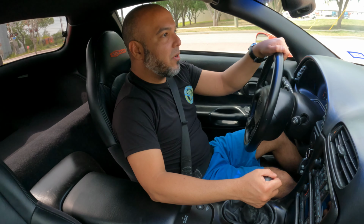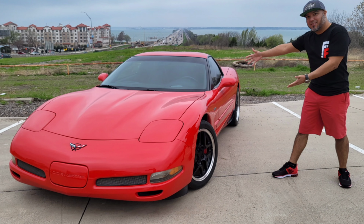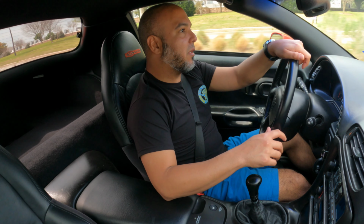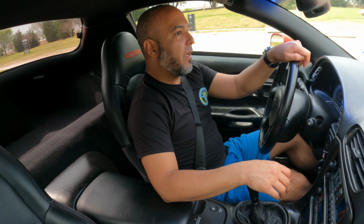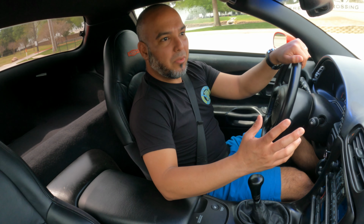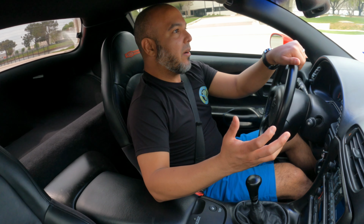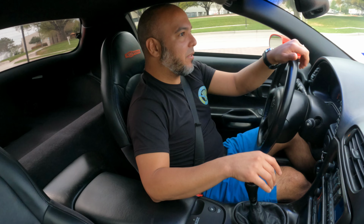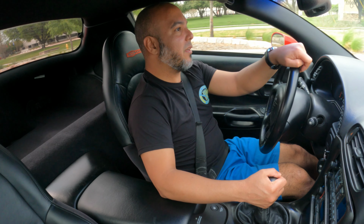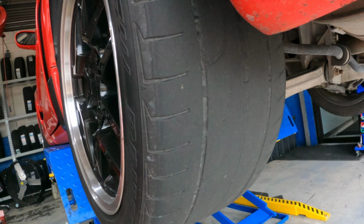If it's your first time watching one of my videos, I bought this Corvette C5 Z06. It's a 2002 model. Now, I bought it about 3 weeks ago, and the car has not been driven for the past two, probably 3 years, at least legally. The car has 62,000 miles, and the issue is that when I bought it, I knew it needed new tires, which it actually did.